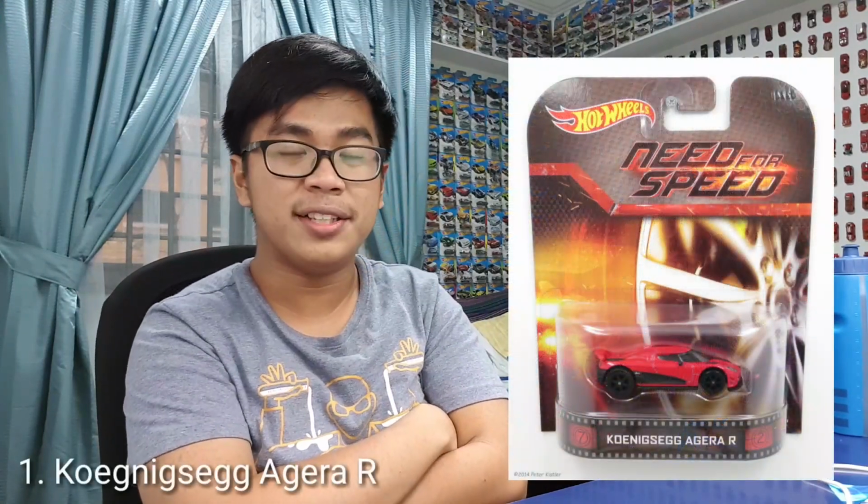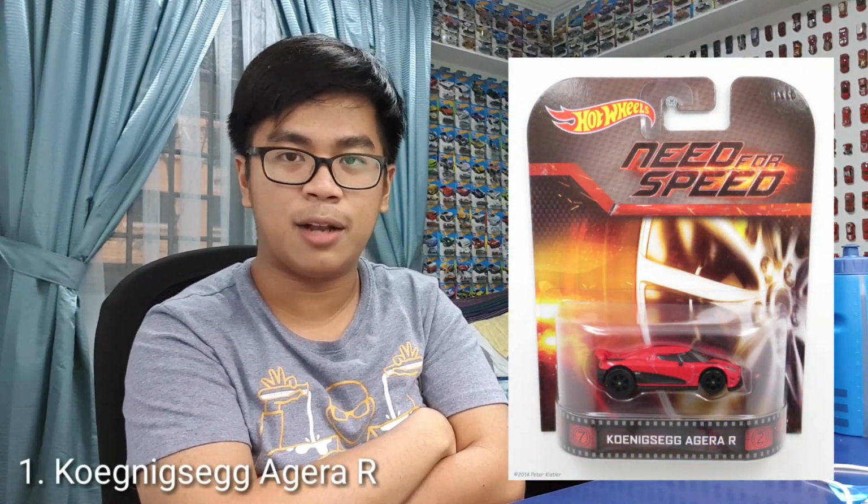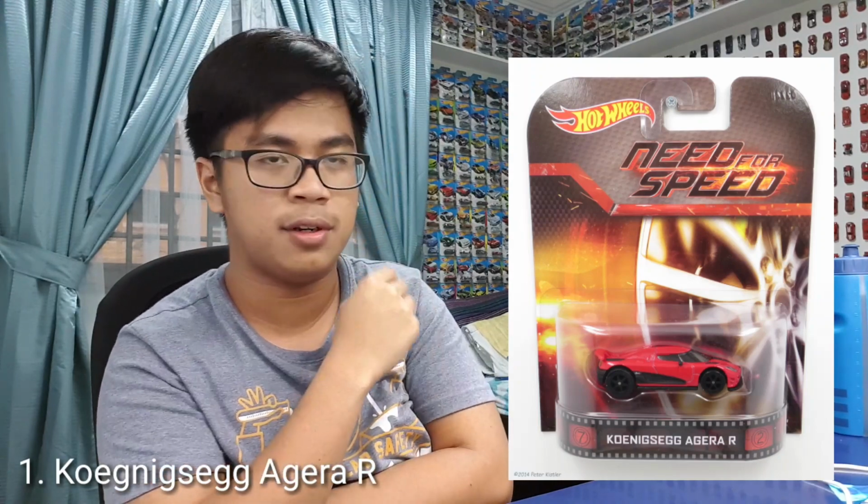For my number 1 car, the car I regret the most selling. You've seen it on the thumbnail already. It's the red Koenigsegg Agera R. I don't know how to pronounce it. From the Need for Speed Entertainment series. So of course it's not a surprise because you've already seen it in the thumbnail. But this is where things get a bit face palmy, because of the price.